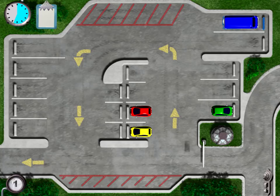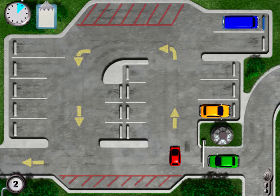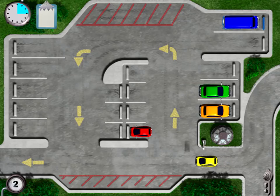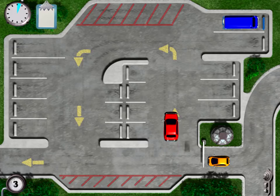You, parking cars and taking names. Nice job! Let's try and stay on all four tires. Hey, beep, beep, nice going! All right, see, let's try and stay on all four tires.